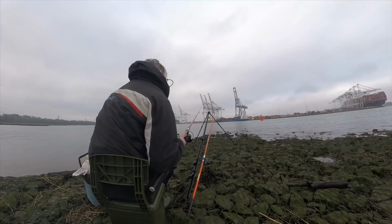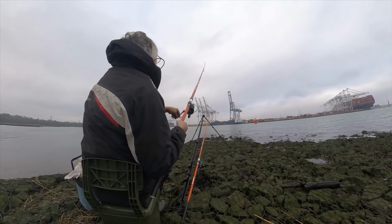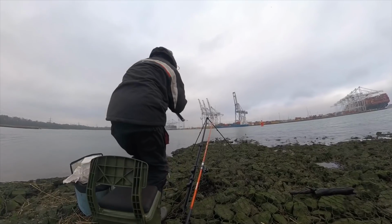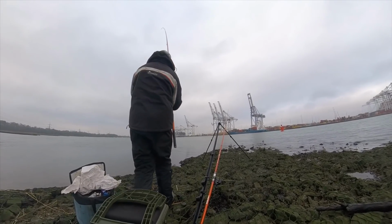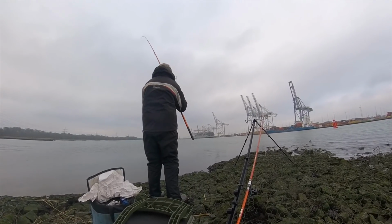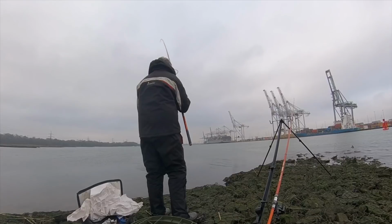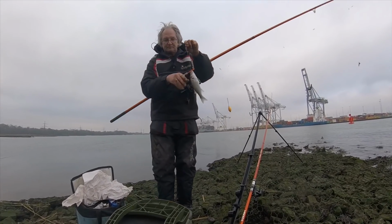I try one of the techniques I use at Southend for hitting schoolie bites, and that is slowly dragging the bait after you've had a couple of little knocks, and it seems to work here as well. It's small, it's not a flounder, but it's a fish.